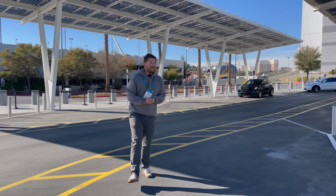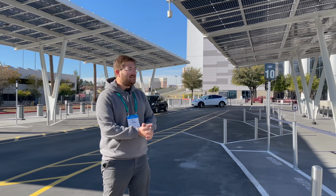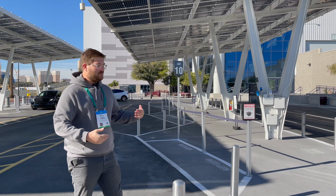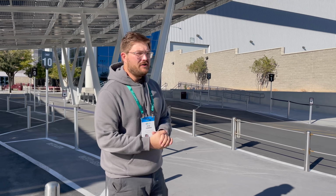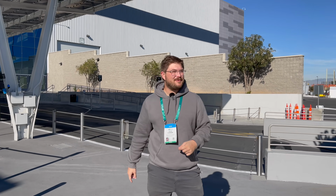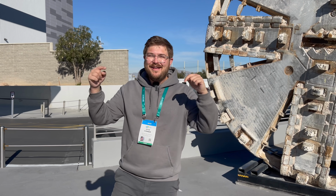Guys, we are in Las Vegas, which means we have to ride on the Loop. This is at the Las Vegas Convention Center. It's a route that's, I don't know, a couple miles long, a mile long, something like that. Don't have all the details. This was super impromptu. We walked up to the convention center, saw a whole bunch of Model Ys, and I was like, oh wow, they're running the Loop.